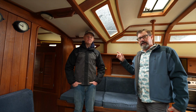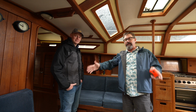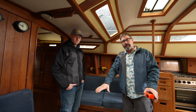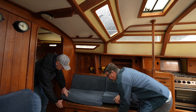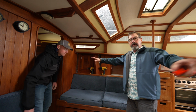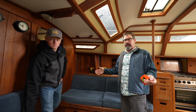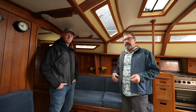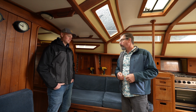The biggest question has been about this salon area where the table is. Now the table drops down and this is slotted, this part slides out, and this whole area turns into a bunk for short-term guests, you know, grandchildren, other people. Have them come, spend the weekend at Catalina Island, and then get rid of them.